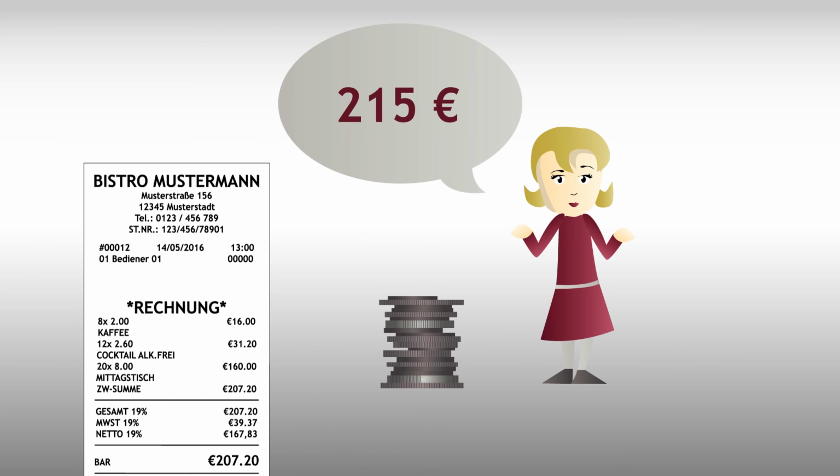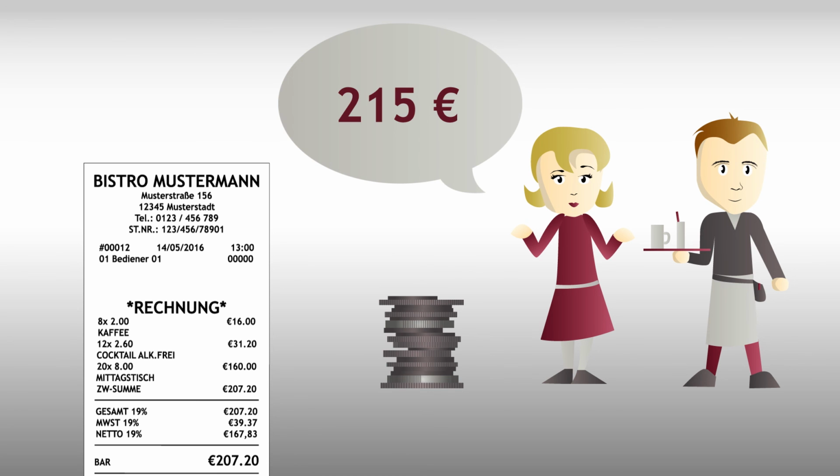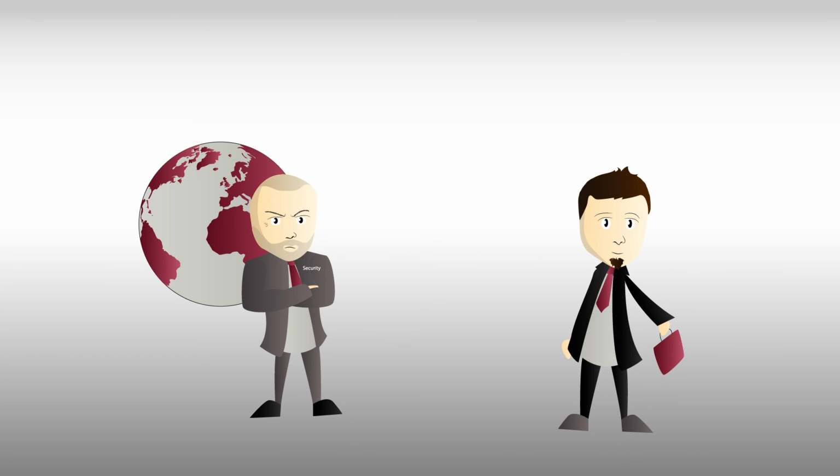When it comes to larger tips, it is advisable to have the waiter confirm receipt of the relevant amount in writing. Special rules apply, for instance, to hospitality events abroad and to VIP boxes. Your tax advisor will be more than happy to advise you.